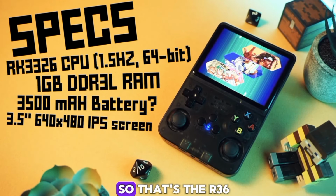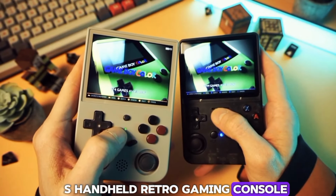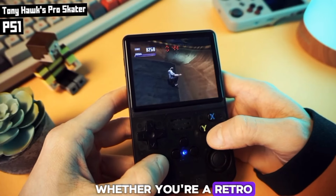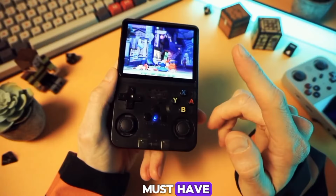In conclusion, that's the R36S Handheld Retro Gaming Console. It's compact, powerful, and packed with features. Whether you're a retro gaming enthusiast or a casual gamer, this console is a must-have.